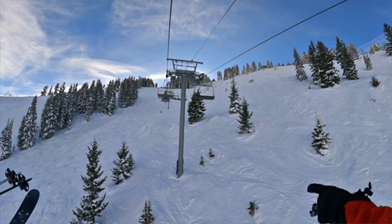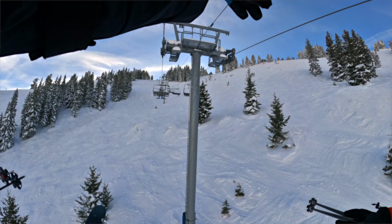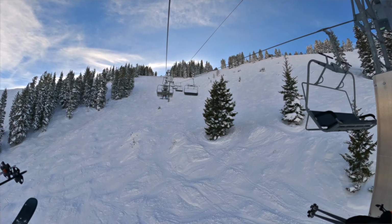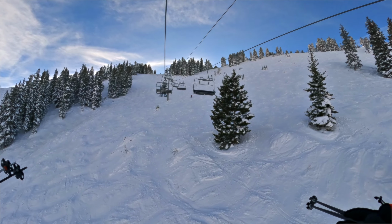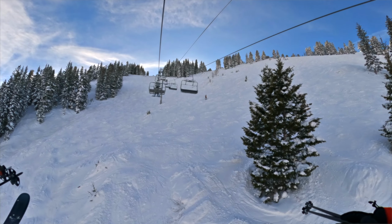Now, where is Honeycomb? Is that the one that's just... It's over on the other side of this ridge, but you can't get there from here unless you want to go double blacks. Oh, okay. You have to go up to the summit chair, which goes up behind this peak here. Yep. And then you dump in this way. Oh, gotcha. Okay.